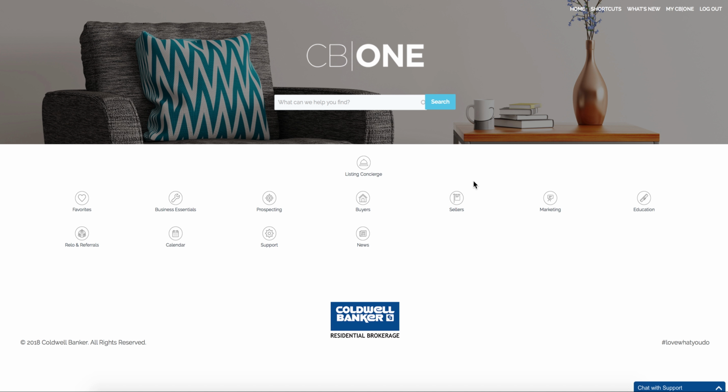I've gone ahead and clicked on the CB1 tile, which brings me to the home page of CB1, which is what you can see here. Near the top of my icons, you'll notice that I've got a listing concierge icon. Some markets might also see this as Market My Listing. I'm going to go ahead and click on this button right here to get started with my order.